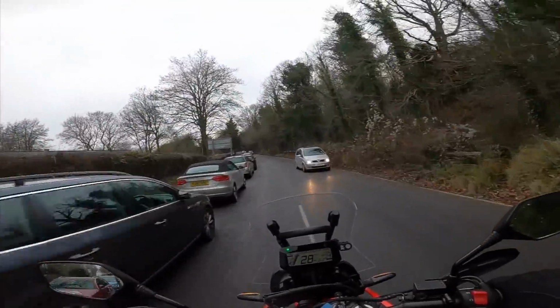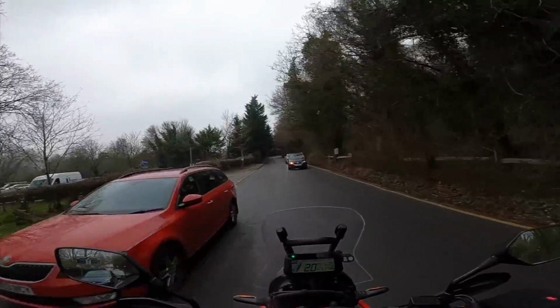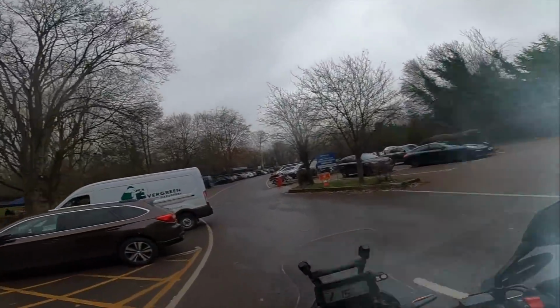Right, we're going to pull in here and have a little bit of a walk round. I haven't been to Rikers for ages. Seems like a long time, so let's go and have a bit of a walk round.